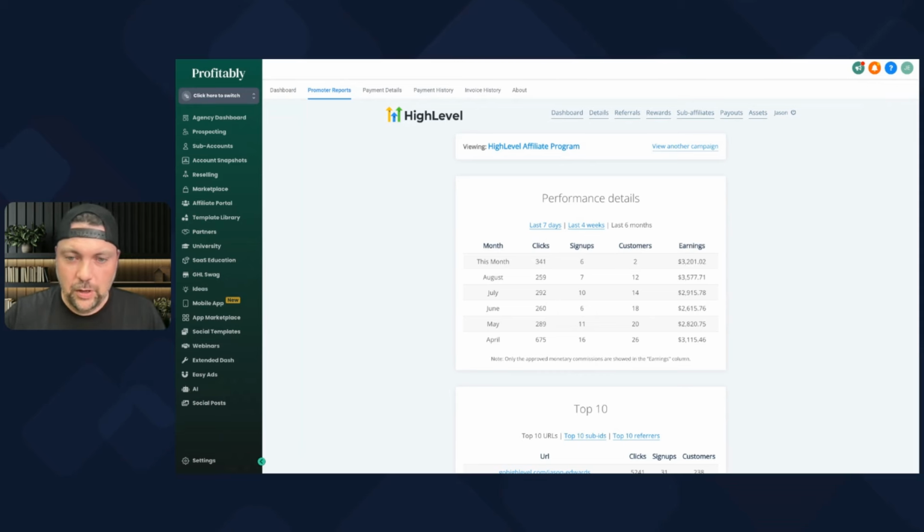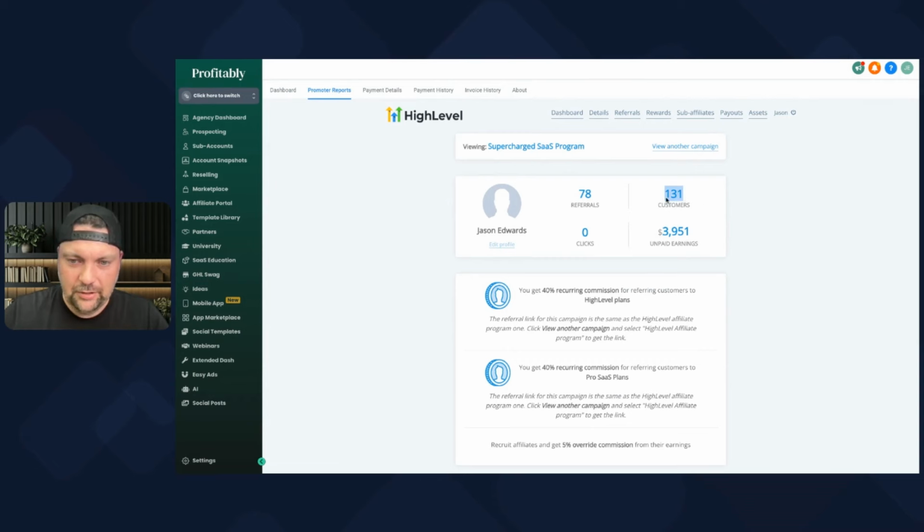Okay, so this is called the Supercharged SaaS program. It's a little hard to say. This number is a little off. Sometimes it shows this, but that's all the people that have ever taken us up on that. But sometimes they downgrade to one of the lower tiers, and this number doesn't change for some reason. So just a little glitch in the system. So that is $3,951 unpaid for the upcoming month. I'll show you a monthly and a daily breakdown too.